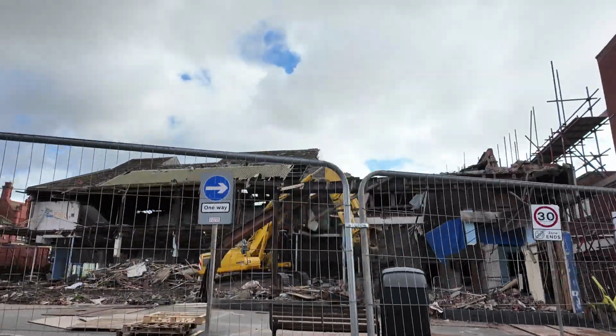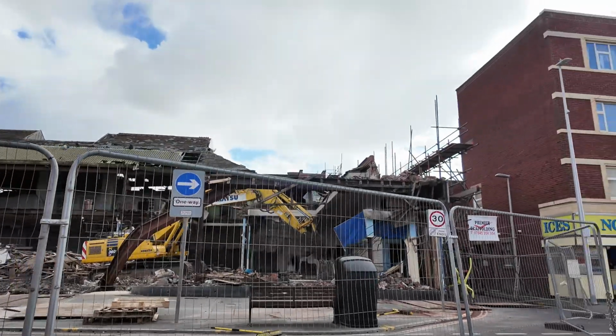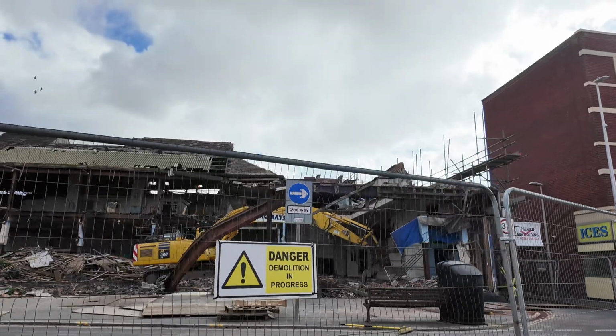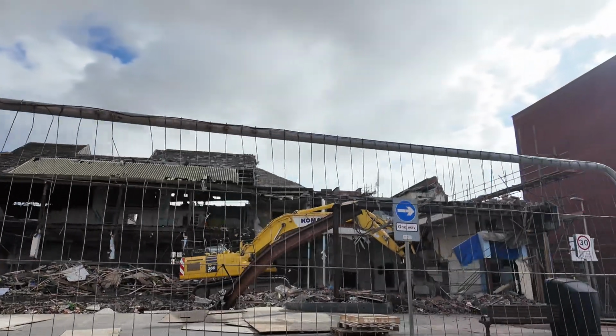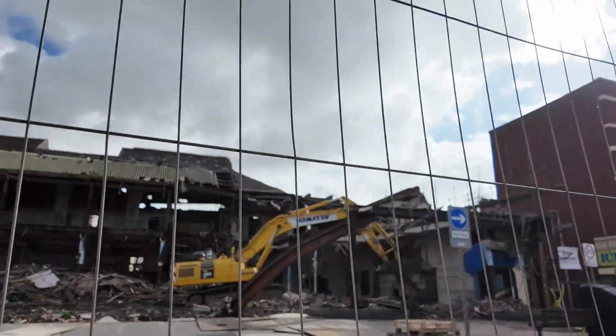Yeah, this wind's definitely picked up since this morning. So I was going to have a little walk down the side by Notariani's, just to show you that there's hardly any rubble down there at all. They have done an amazing job.